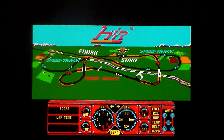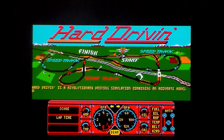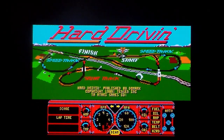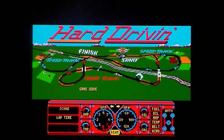This is Hard Driving on the Amstrad CPC, released by Domark in 1989. Obviously released in the arcades by Atari in 1989 also, so they got the micro ports out the same year. That's actually quite impressive. I'm pretty sure you're all familiar with Hard Driving, especially if you watch this channel, as I have a massive soft spot for this game, particularly on the Mega Drive, which I still think is a banging conversion. And I even have a soft spot for the Spectrum version with its frame rate in negative figures, so I had to give this a go on the Amstrad.